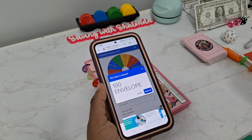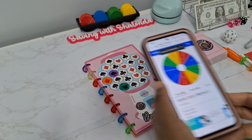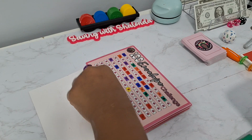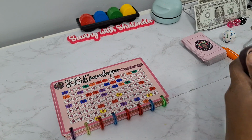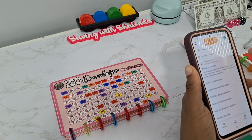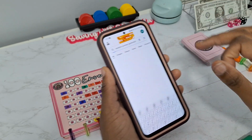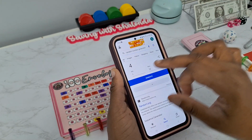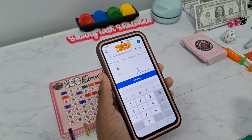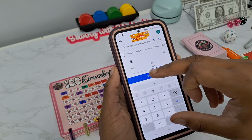All right, we got the 100 envelope challenge. Okay, so I'm going to remove that from the wheel. So we're going to do 5 envelopes on here. To play this game, guys, on Google, we're going to type in a random number generator. Okay, and then we're going to type in 1 to 100, just like that. All right, and then we're going to press generate to get our first couple envelopes.